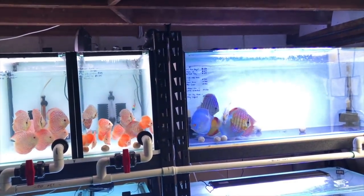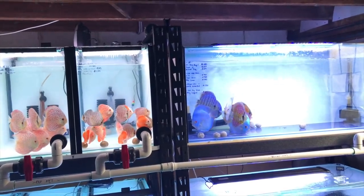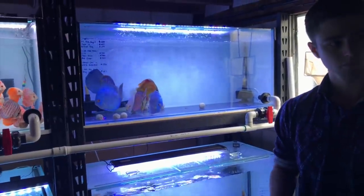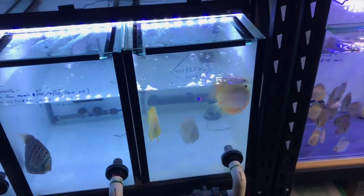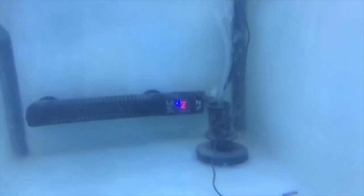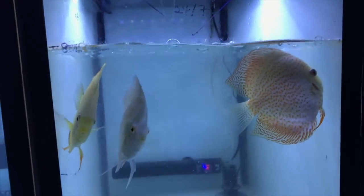Okay, it's a bit complicated. Number one, you need to remember it will affect your cycle. So it's probably better to do it in a bare tank, like a hospital tank, like down here. Yes. If you look at these, they haven't got any media in there, just air stones. These three tanks, nothing is in here.